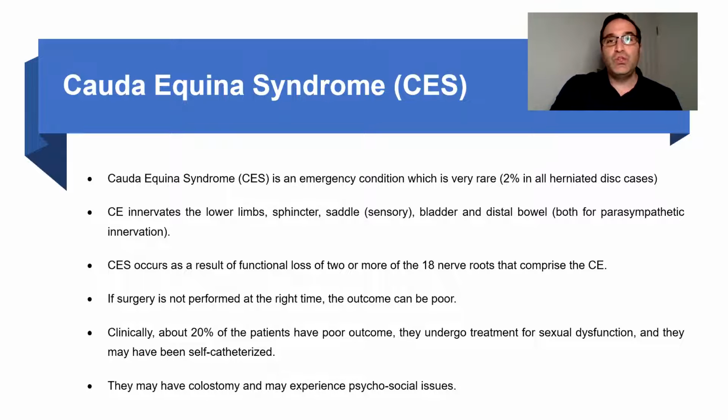This is why we need you to effectively go back to the questions in the previous lecture, revisit those, because a lot of those questions, if positive or you have an outcome, may point to Cauda equina. If surgery is not performed at the right time, the outcome can be poor. About 20% of patients have poor outcome once they get to Cauda equina syndrome. This is why we need you to be asking these questions and looking at the global aspect of the patient. They can end up having colostomy bags and experience psychosocial issues with going to work, movement, chronic pain. So ideally, we need to make sure that you are asking the right questions and referring at the right time.